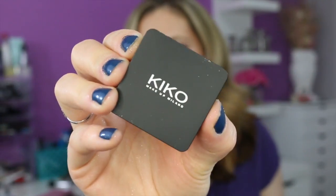I'm gonna have to get a silver marker and write the name of the actual eyeshadow on it so I know which one to pull out of my collection instead of having to open up each one to see which color it is. So I'm gonna go in order by number. So this is what the packaging of these looks like.